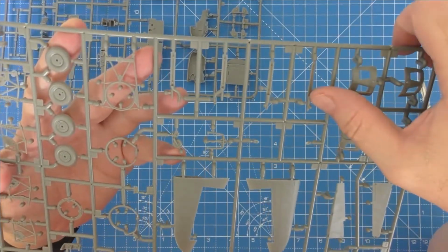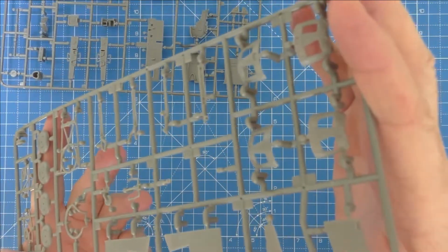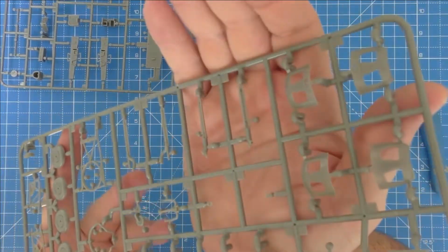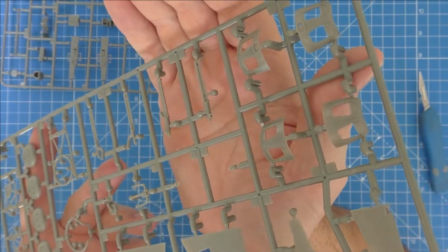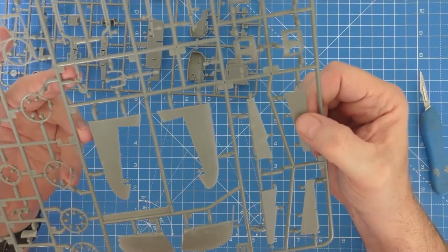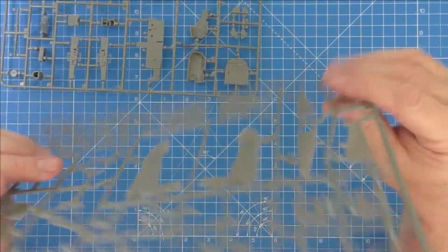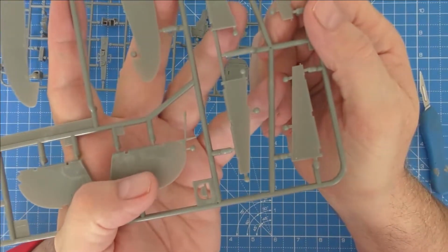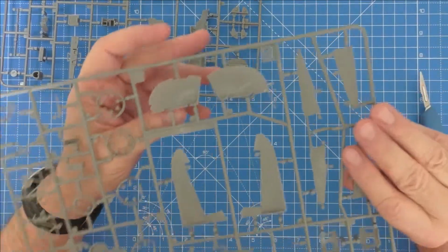I'm assuming these could be exhausts because they've got little holes in the end. Yes, a nicely moulded open. I hope you can see this. I never really know because I'm looking at a screen that's about 1.5 inches. Yeah, and then obviously you've got presumably ailerons, and they've got the fabric effect on them, which is really well done. The only problem is it doesn't show up quite as well in this darker plastic.